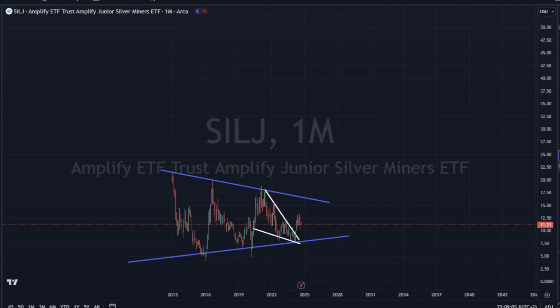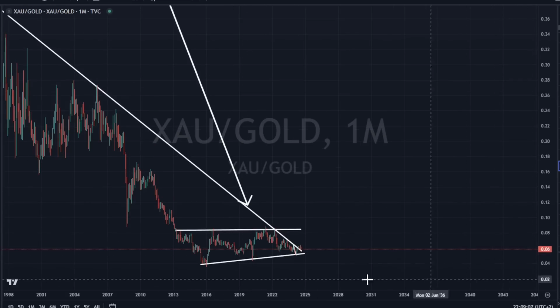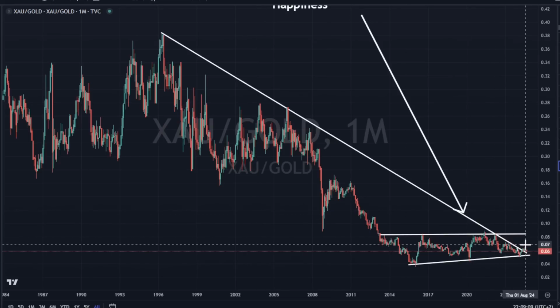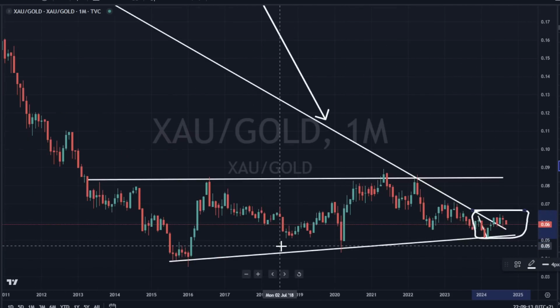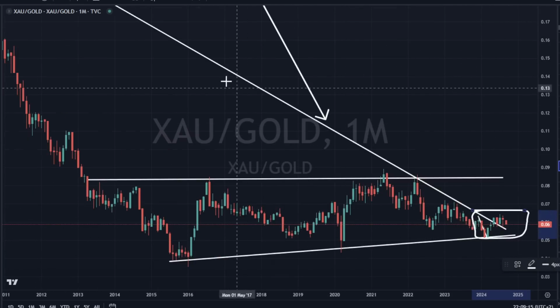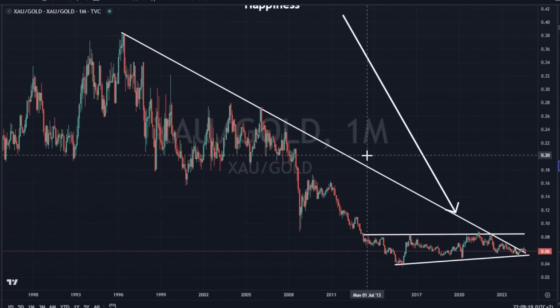XAU to gold ratio, we are still at ludicrously cheap pricing. We are way down there. This is what's going to give you that big drive in the mining companies. So if gold and silver do take off and crude oil stays relatively low, that's your margins expanding. So that's going to go way up.